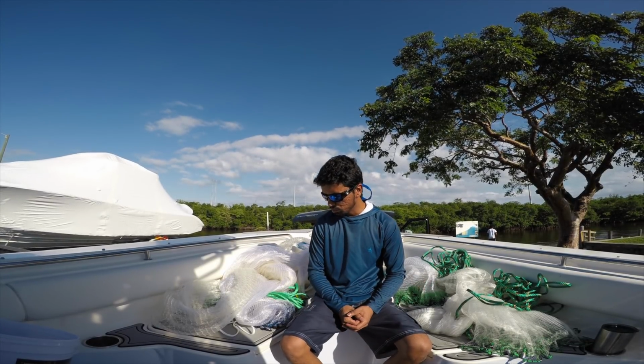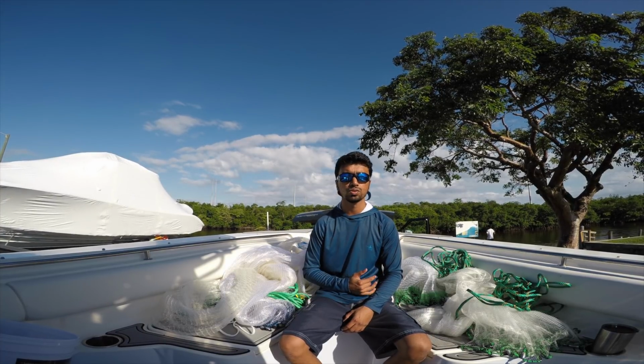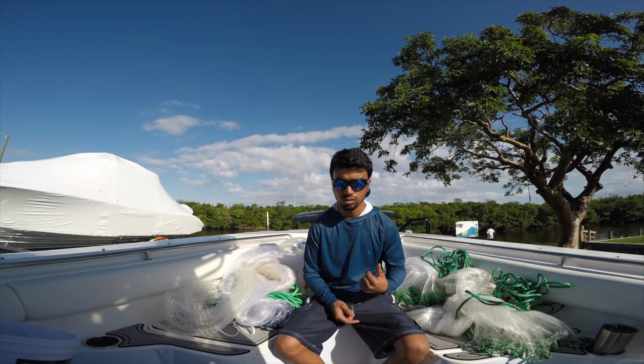So alright, I have all of these nets unboxed. To make it simple and easy, we are going to start off with the hand line and we'll kind of work our way down to the lead line. So I'm going to put these nets down and get started.